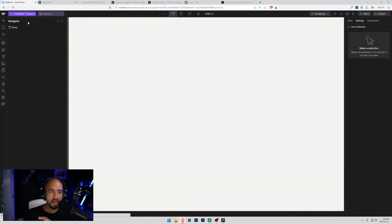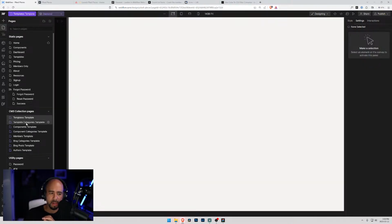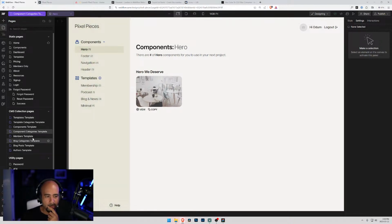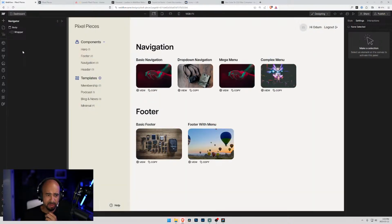I know for sure we're going to have a template page so that when you actually click into the individual template, there's going to be information on the actual template. But for the components, you're just simply going to click on it, view, and copy, and then that's it. And I don't think there's going to be an individual page for each component. I think, is that it? So the dashboard page has the new one.